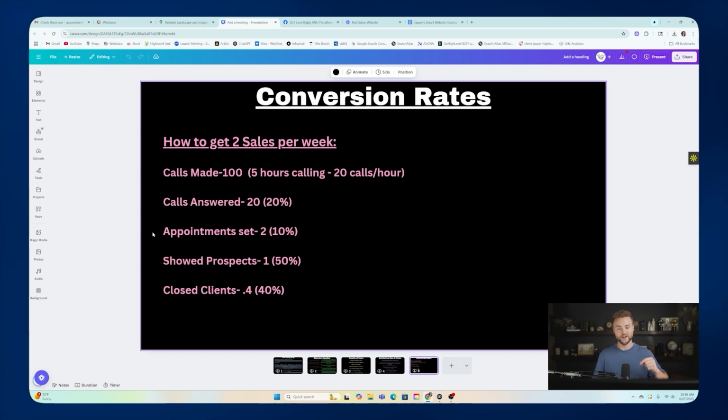And that's why if you can get them right then and there and book them in right as you're on the phone with them and say, hey, I'll send you a Zoom link real quick. We can hop on Zoom real quick. That's even better. But if they can't, the show rates, like I said, are only 50%, which is unfortunate, but that's just the way it is. So 1 out of the 2 will show.